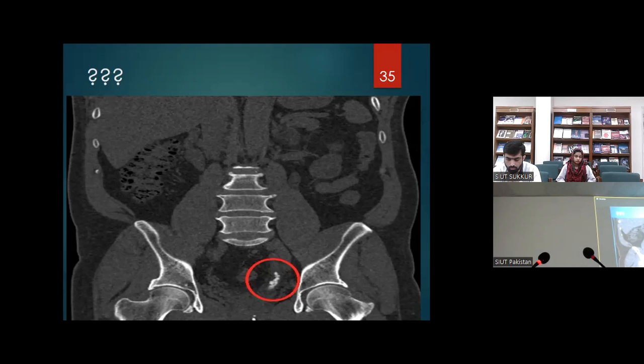Again, you must put all your efforts in placing yourself in the place of the patient. If you are a patient with this stone, you won't allow anyone to do anything for the next 7 days. You want everybody to do something just now, in 5 minutes, 10 minutes. Patient will be in a lot of pain with this kind of problem.